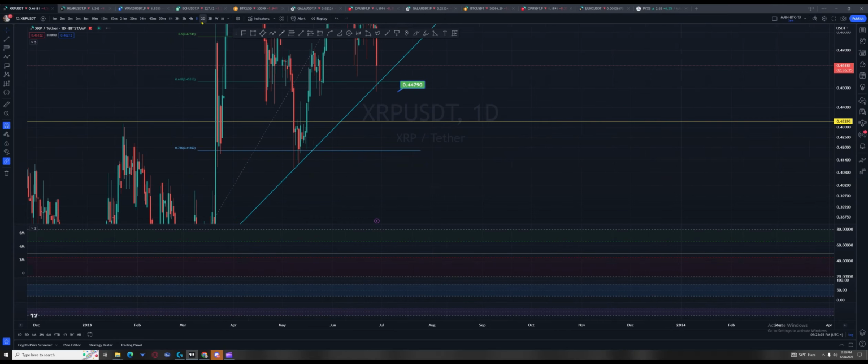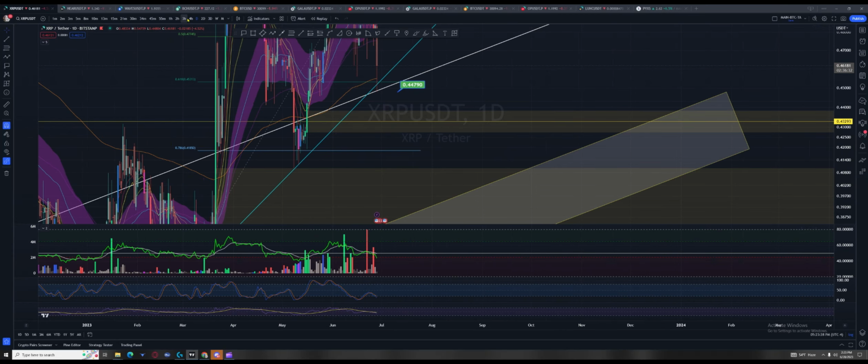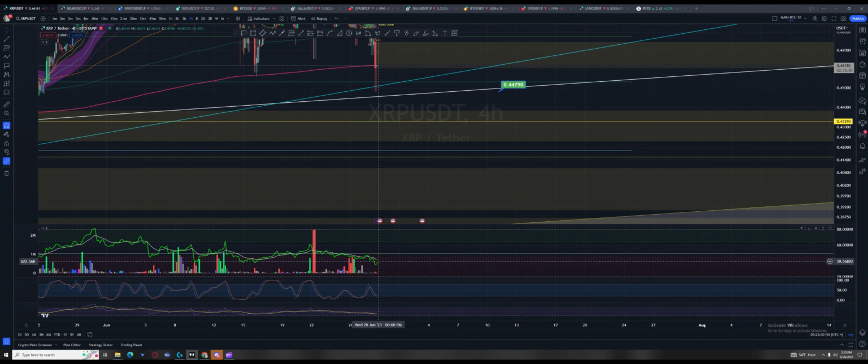Okay, let's go to the daily. It already broke the 50 read. It's in the red. Let's go to the 4 hour. I think it's gonna start speeding up. The 4 hour is in bullish control. So I'm shorting it. I'm shorting it here, once it does another little pump up.